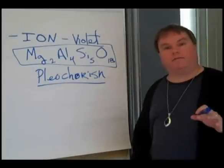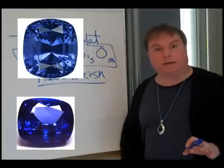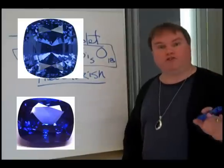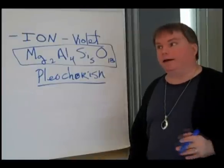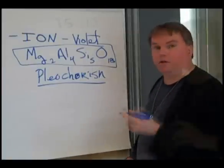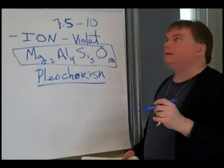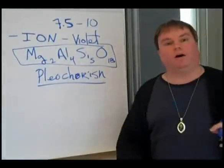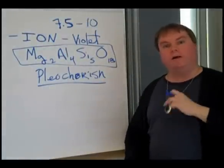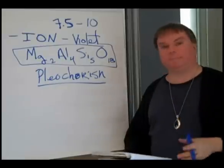Iolite is also oftentimes confused with tanzanite and with sapphire, both gems which are very similar in color and appearance to Iolite. Iolite is a wonderful stone for jewelry. The stone is 7.5 in hardness, so it's a very good gem for making jewelry.